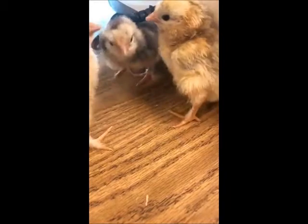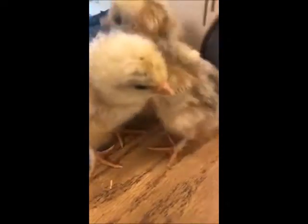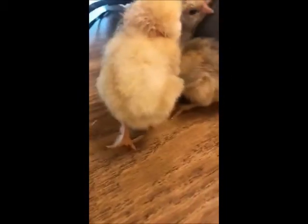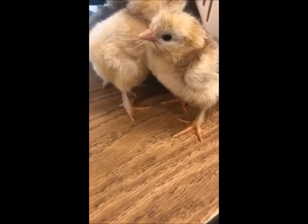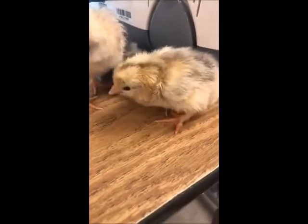The dad for all of these is a Brahma rooster. He is our only male, so we know that he's the dad. There's no other possibilities. And so what Brahmas have, even when they grow up, is feathers on their legs. Since he's the dad, despite what the moms are, all of the babies are going to have those little, we call them leg warmers, just because it's the dominant trait when you compare that to what the moms bring.